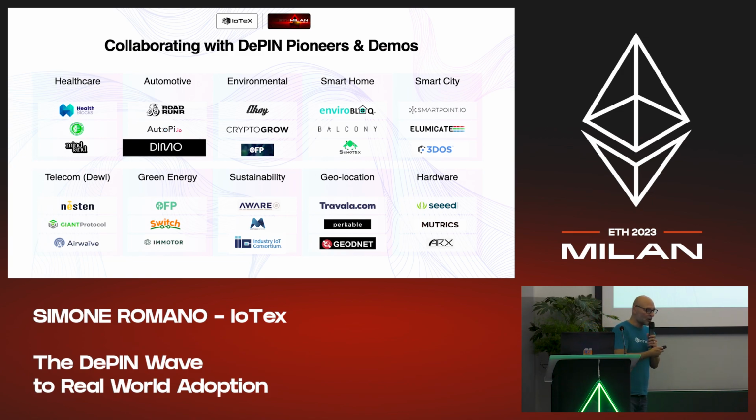And finally, of course, we are not alone building in this space. There are many projects that, of course, we are happy that came to us, reached out to us to work together to either migrate their project to our infrastructure or to build totally new projects in this space using this infrastructure. These projects that all go under the DePIN umbrella work in the healthcare, in the automotive, environmental, smart home, connectivity, smart cities, whatever, like application in the real world that makes use of devices and wants to become decentralized and leverage blockchain incentives for the self-sustainability of their project.